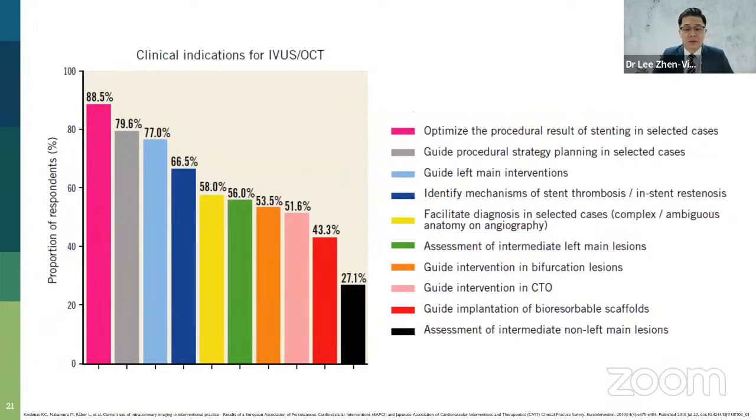the majority of operators utilize either IVUS or OCT primarily for optimization of the procedural result. One would also use imaging to guide the procedural strategy. It's very interesting to see that left main interventions as well as bifurcation interventions are listed as factors for the utility of intracoronary imaging.